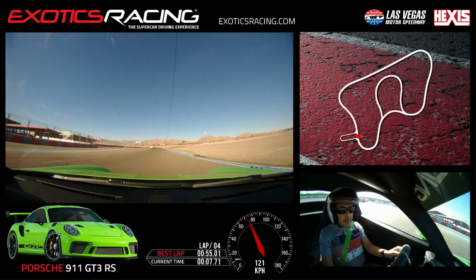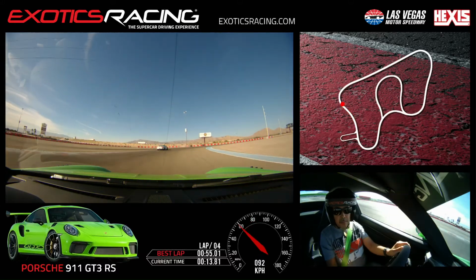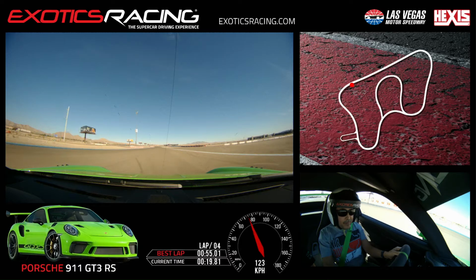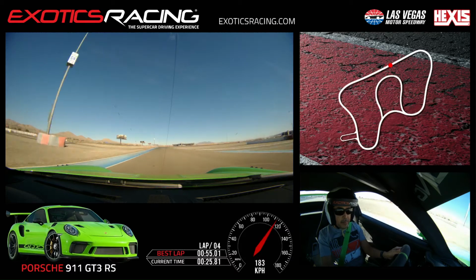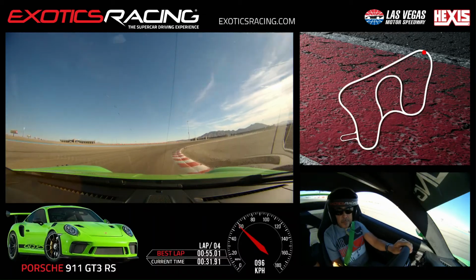So don't brake here. Lift. Turn. Accelerate. Brake. Look in. Don't look at him. Look up. Upshift. Stay left. Ease off. Just turn. Look up. Throttle.